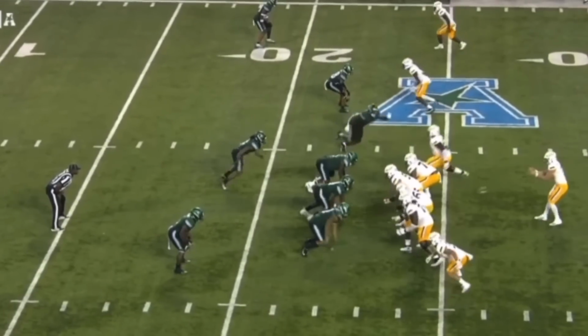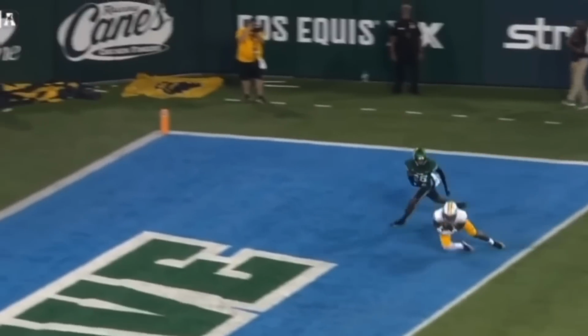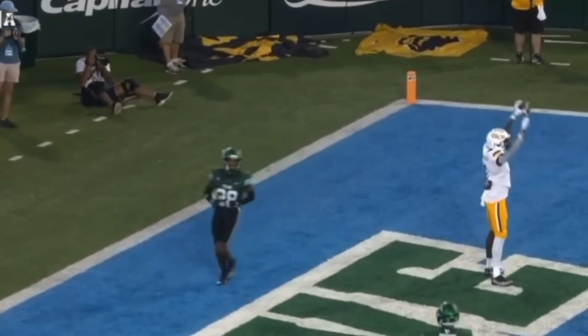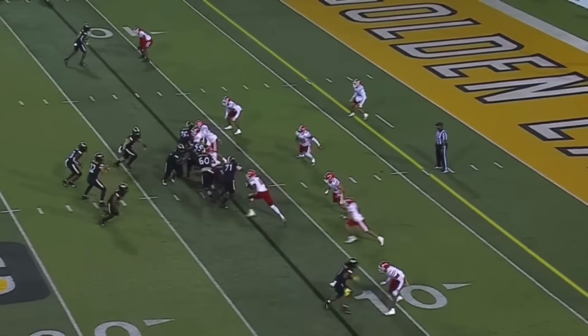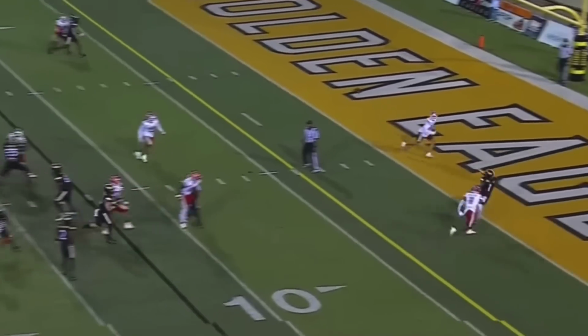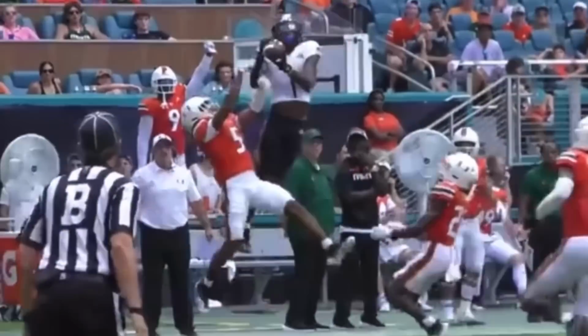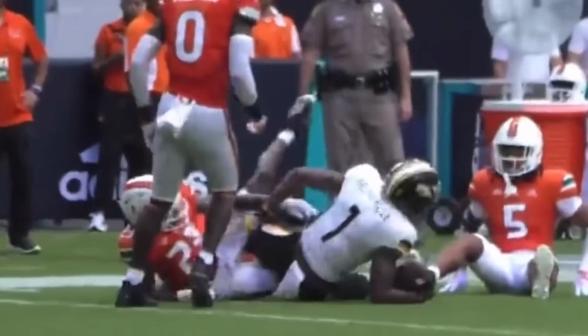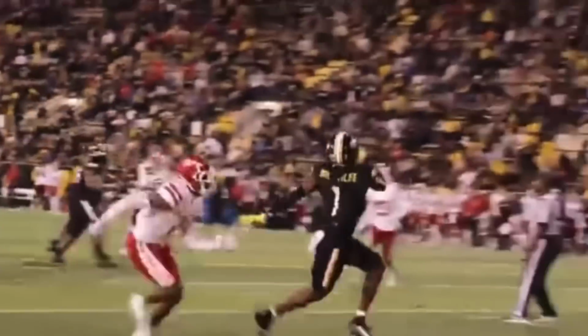The ability to separate, to find the football in the air, to track it, and then to be physical, to contort, and to adjust. Amazing stuff. So guys, that's why I'm excited about Jason Brownlee. It isn't just the highlight plays. Yes, he's got those in his bag, but he can separate. He's shifty, and I like his release package. If he can continue his good work in live action throughout the preseason, he's going to make the 53-man roster.